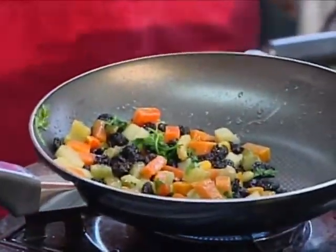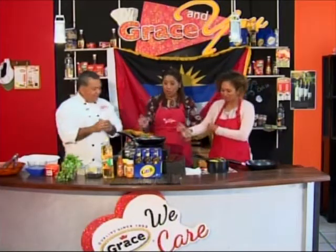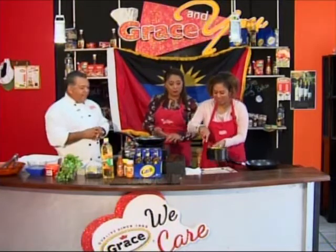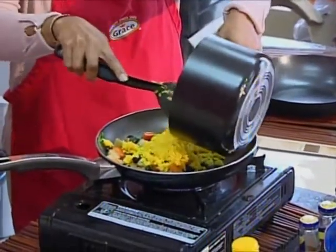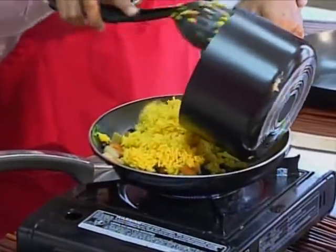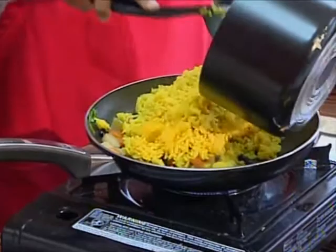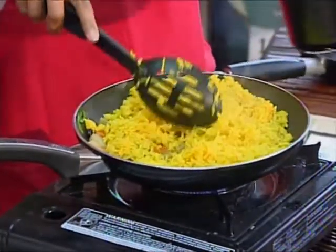Okay. Good. So what we could do, you could add that. Add it to the rice. Yes, you just add it to the rice. Right. See, everything is nice and stir-fried. Do you want to put all the rice in? As much as you want, you know. Okay, so this is a spiced up curry rice. Right. With the raisin.